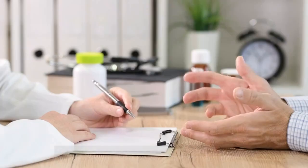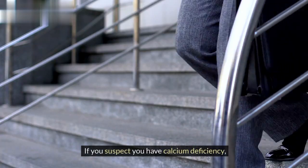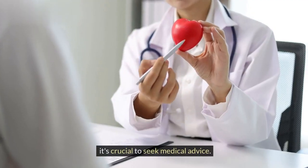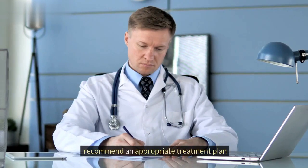Calcium supplements. Only take them after consulting a healthcare professional. If you suspect you have calcium deficiency, it's crucial to seek medical advice. A healthcare provider can perform tests to confirm and recommend an appropriate treatment plan.